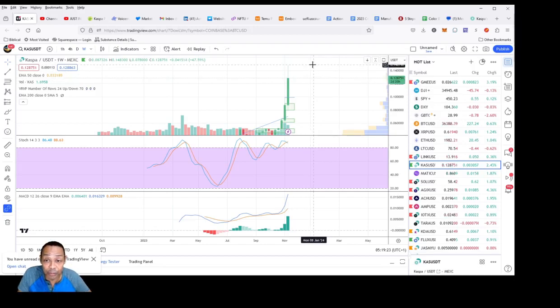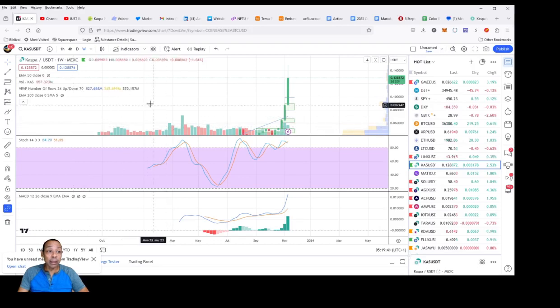And this is not even the moon. I think this is just the beginning. I think that we'll probably correct at some point and maybe find a base of support above 10 cents. But we could launch on from the point we are at right now. Now, I think the sky's the limit for this project because the mining is really strong. And this is just the beginning stages because we're not really officially in a bull market.